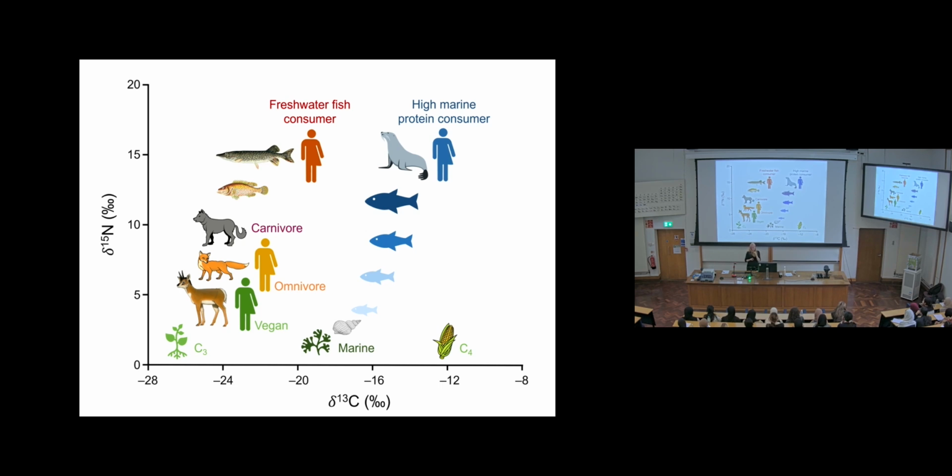But then also what's really nice is that aquatic food chains, so that's our fish from the ocean, but also fish from rivers, they are longer than the terrestrial food chain. If you think about terrestrial, you've got plants, you've got herbivores, you've got carnivores, and that's it. You might have an apex carnivore that eats other carnivores, but you can't go any further.